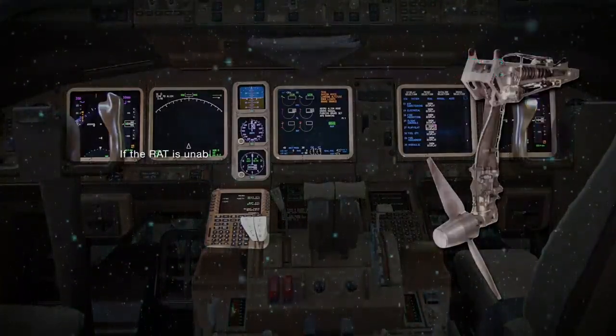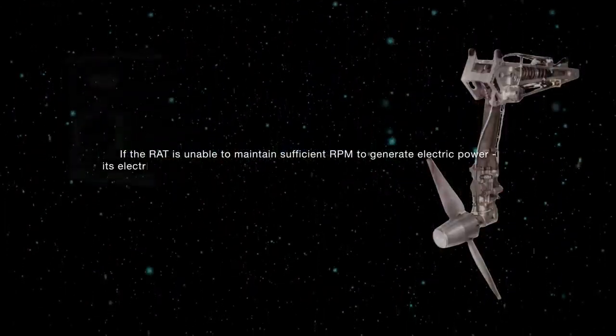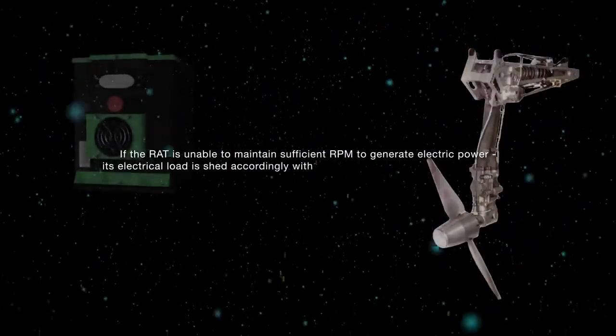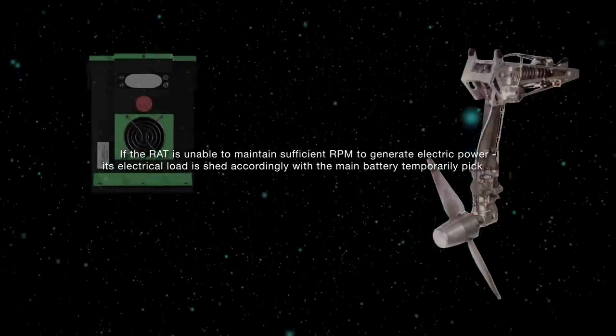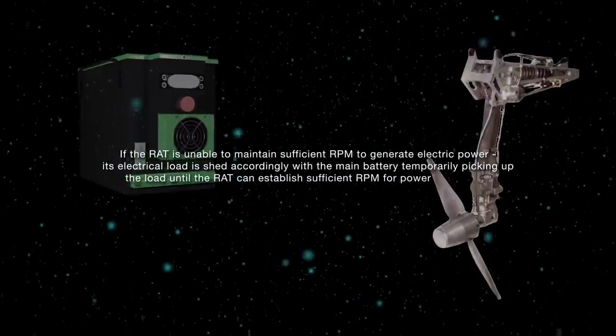If the RAT is unable to maintain sufficient RPM to generate electric power, its electrical load is shed accordingly, with the main battery temporarily picking up the load until the RAT can establish sufficient RPM for power generation.